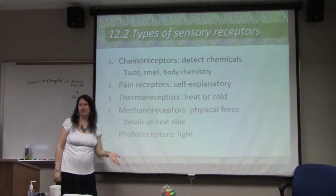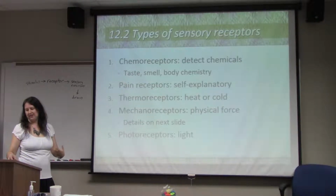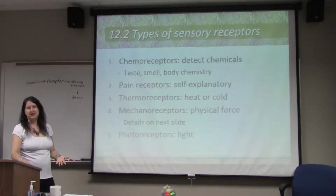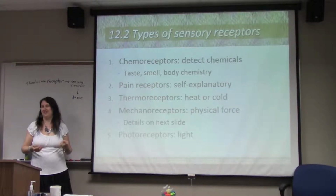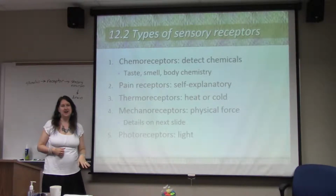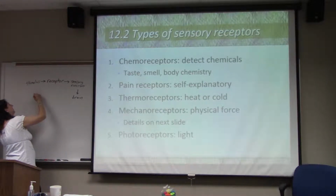Chemoreceptors detect some kind of chemical. These are used for taste and smell, and also for body chemistry, like what's the pH of your blood, how much sodium is in it, how much oxygen, things like that. Pain receptors are their own category. Sometimes you'll see them called nociceptors.